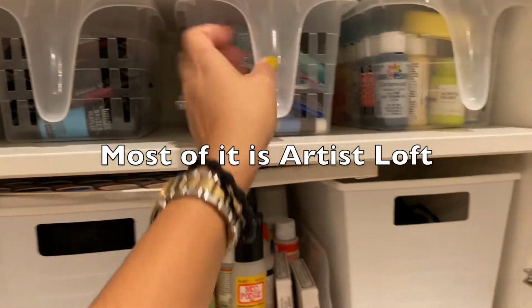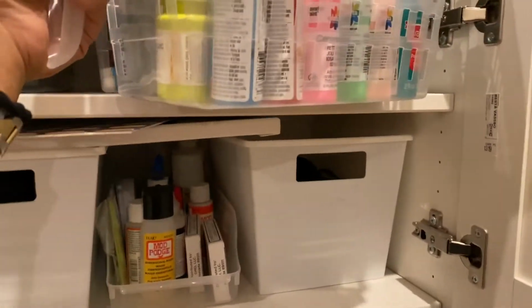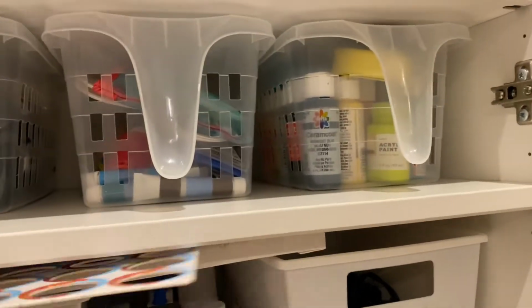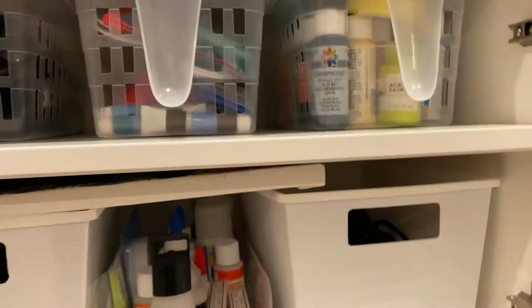Call me petty. And then these are the craft acrylics that you find at Target and Michael's. I just keep those there. I feel like these are more glossy and these are definitely more dry. That's not the reason why they're separated, they're just separated because I'm anal.